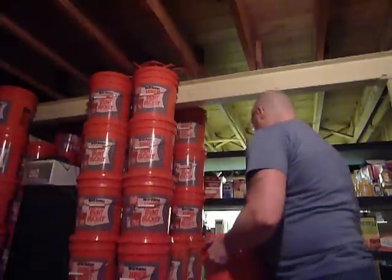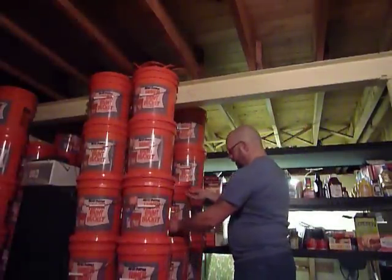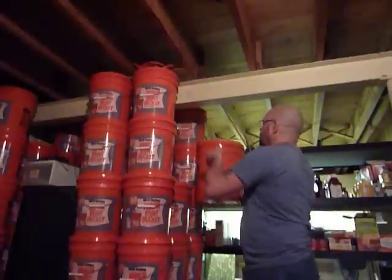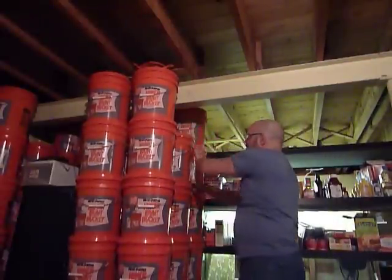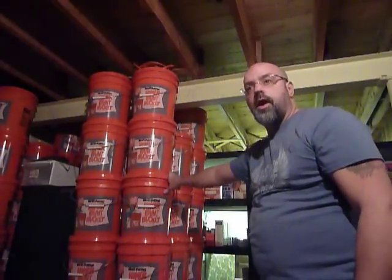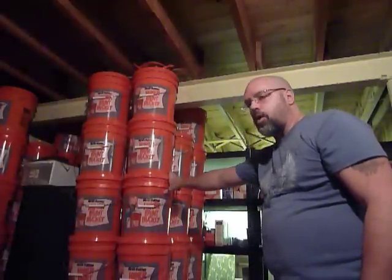So, like I said, I packed all this stuff up and just set it aside. And basically, this is my long-term storage. If a worst-case scenario happened, I have medical supplies in these buckets, and I have food. Well, most of it's food, but there is some medical stuff as well in there. So that kind of gives you an idea of what I have.